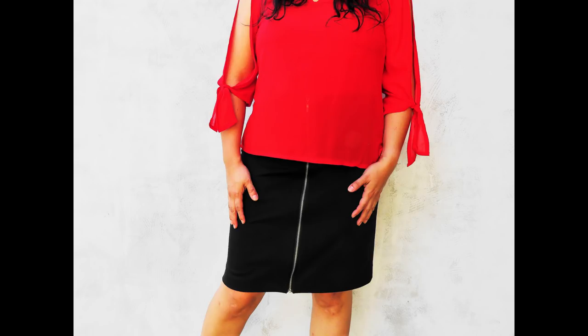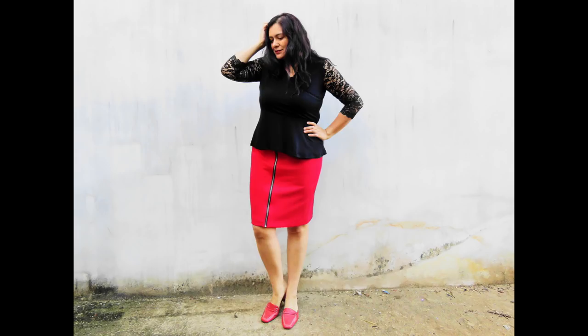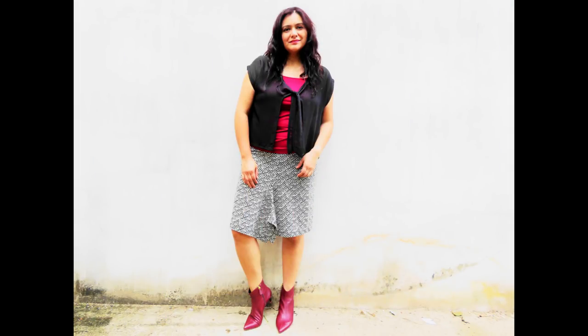Then for Love Notions, I wrote a guest blog post featuring the Sybil Illusion skirt collection. These are 7 skirts and I chose this pencil skirt to make zipper hacks, front zipper hacks, and another hack to the front to make it look super cool.